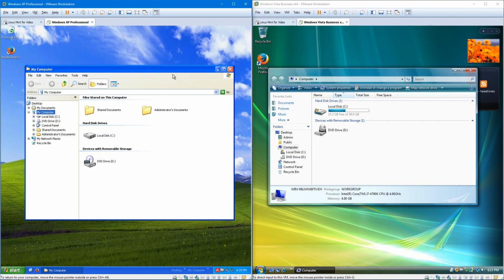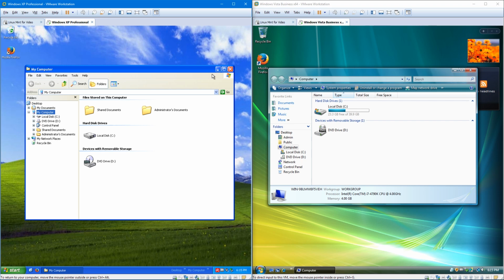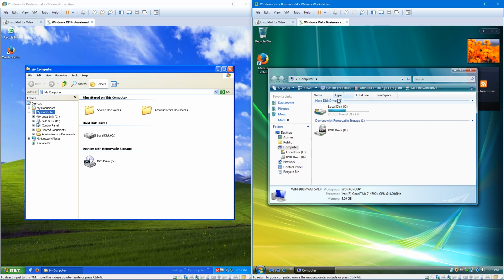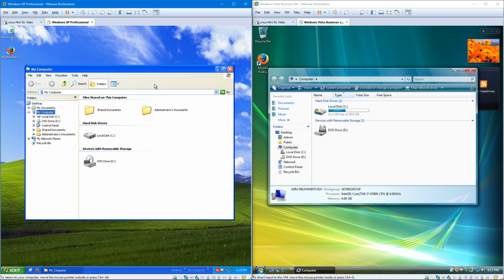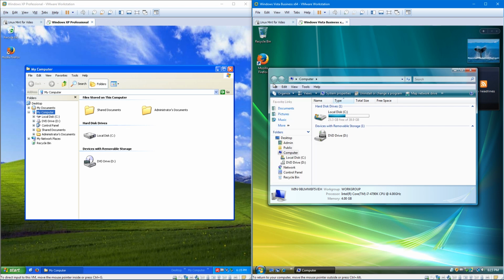Let's take a look at the File Explorer from both operating systems. Back then, File Explorer was actually known as Windows Explorer in both operating systems. And looking at them, their interface is different, but they function pretty much almost identical to each other. Windows XP had the toolbar up here mainly in Windows Explorer, where Windows Vista sort of collapsed the toolbar into an organized button here. But you can actually get the toolbar or menu bar back.